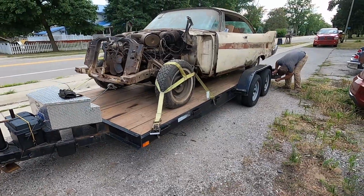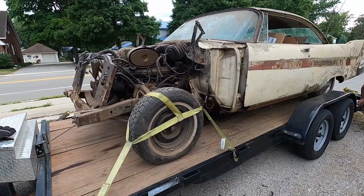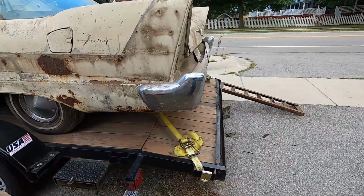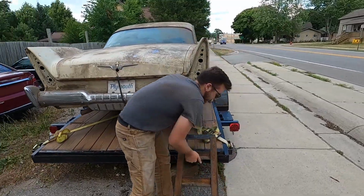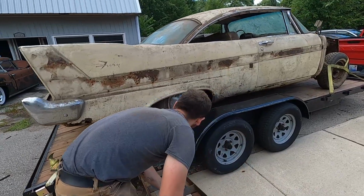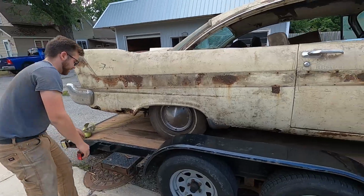We got our motor loaded. Brando's putting the final step plate in, or the ramp rather. Aren't you, Brando? I'm trying. Okay. And there goes the other one. Alright. 2 hubcaps here. I think we got the other 2 inside.